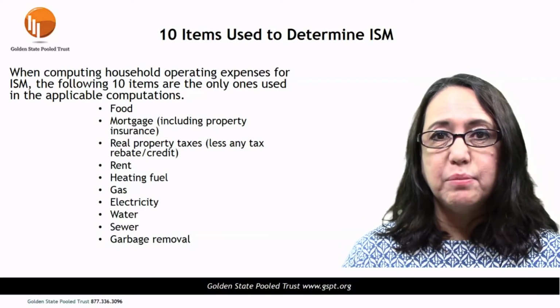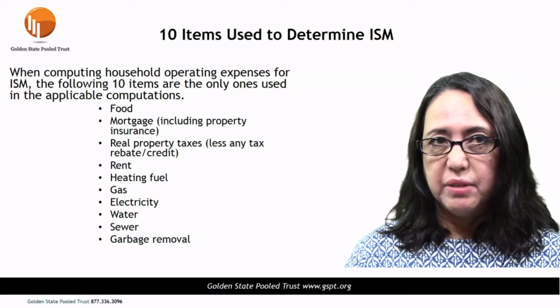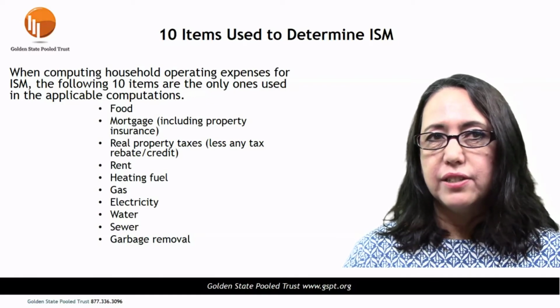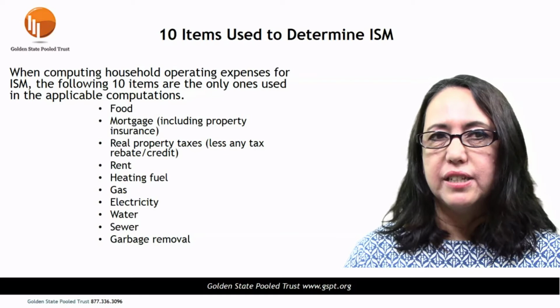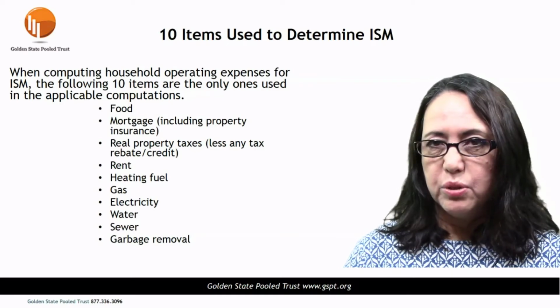So there are 10 items that are used to determine what ISM is. You can see here the list is food, mortgage, real property taxes and rent, heating fuel, gas, electricity, water, sewer, and garbage removal.